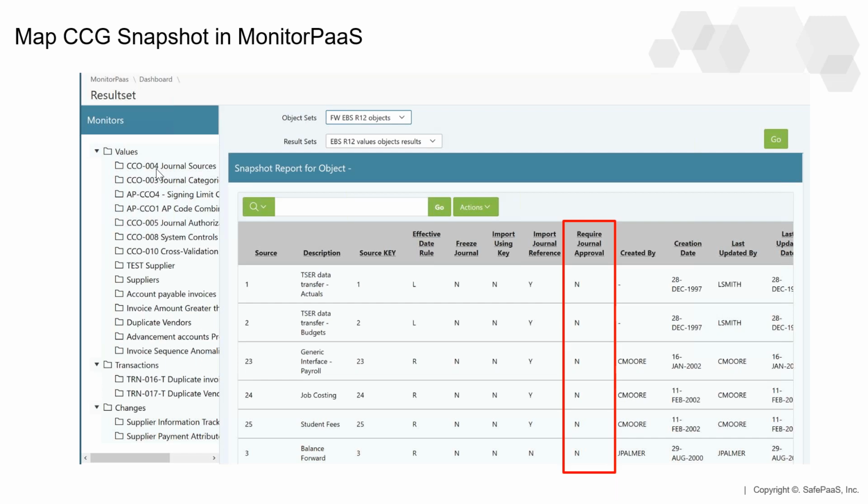So you can upgrade this from CCG to monitor paths, and you will have the same controls you already have, compatible with 12.2, and that takes about a couple of weeks to do the mapping because you also want to do some testing and training and so forth. But it's a pretty simple process. You can see all these objects just like you saw in CCG, listed here. Also, there are transaction objects, change tracker objects.